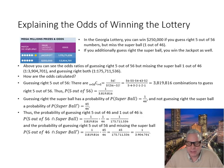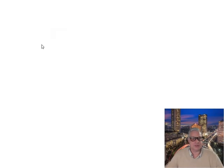And whenever the probability is very, very small, the odds ratio is a little bit more insightful. What that tells you is that the chance of winning the jackpot is 1 over 175,711,536, which is something with lots of zeros in terms of a probability, or 1 out of 175,711,536 events. And winning just the 5 out of the 56 has an odds ratio of 1 to 3,904,701.